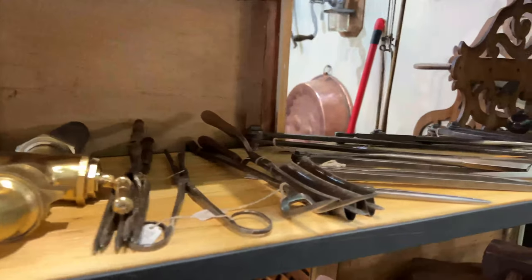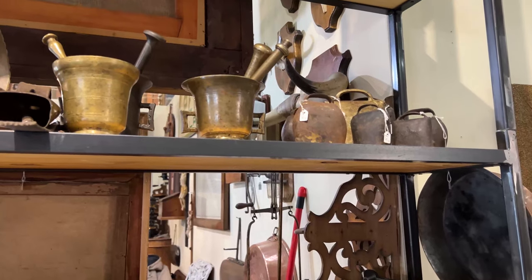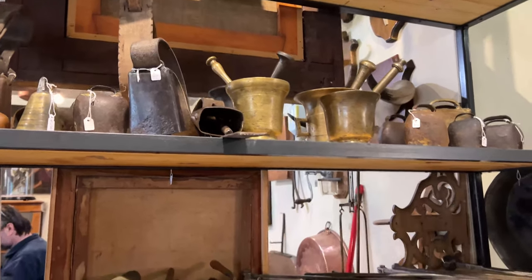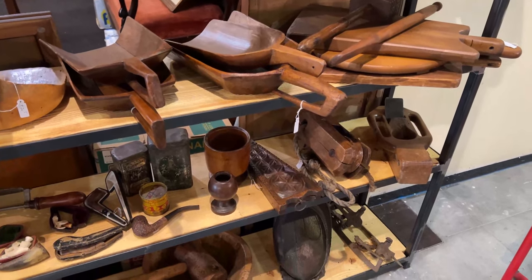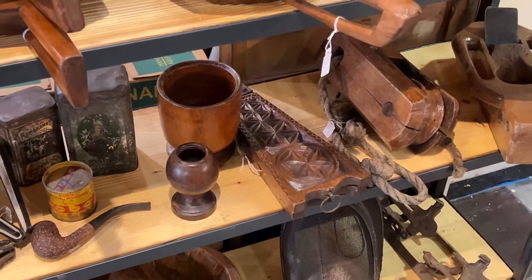They have such a wide variety of things here. Oh, and cowbells. Nice. I don't think I've seen brass mortar and pestles before. That's interesting. No idea what that is.